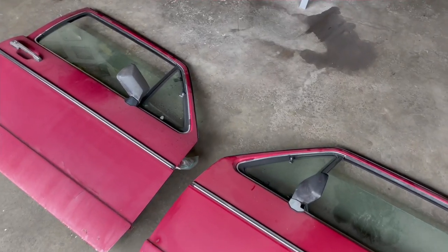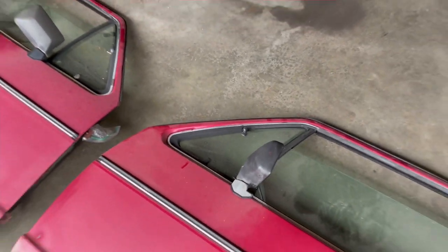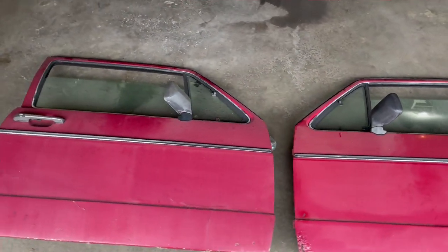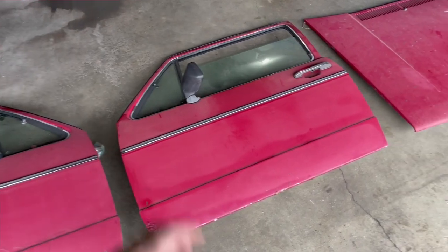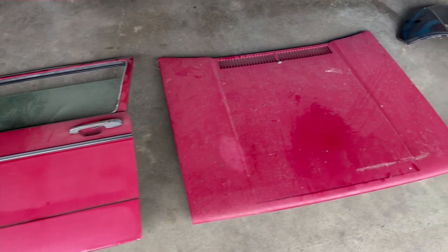But for those of you that do notice, I do have the vent windows in both of these doors, which is an awesome thing to keep. The glass isn't unglued, which is common in these, they usually pop off. These ones are in great shape, so I will be keeping those in the doors. I'll just keep the glass in the doors, I'll just roll the glass down. But again, all the other stuff is gonna come off. Mirrors off, handles off, trim off, all that sort of stuff.